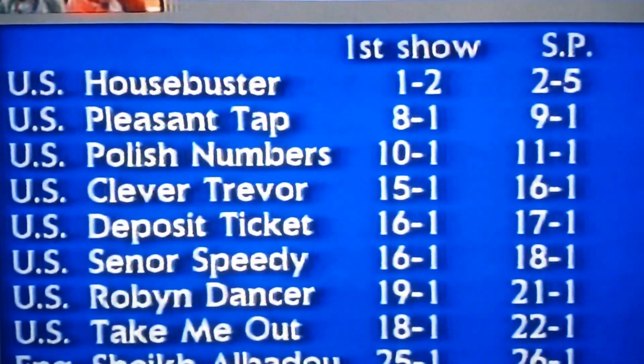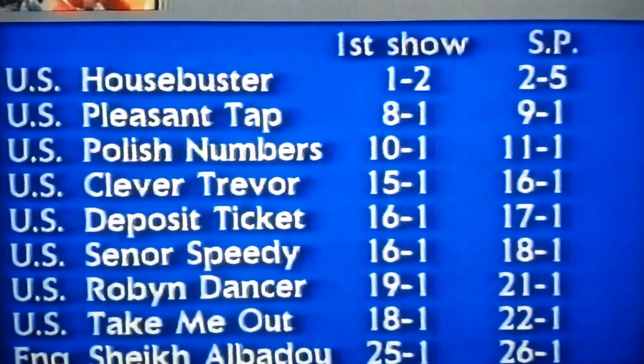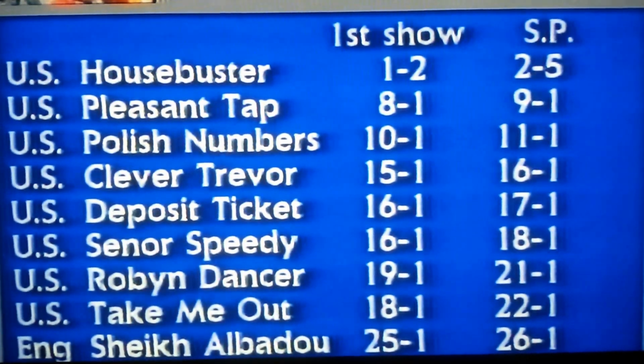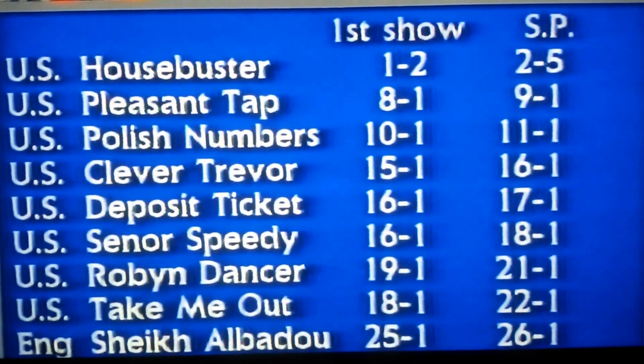Our first action now, the Breeders' Cup Sprint. $1 million in purse money, 11 runners. 6 furlongs, with one turn at halfway. Red hot favourite, the American horse Housebuster, drawn number 2. The English horse is Sheik Albadou, drawn towards the outside in stall 9. Jim McGrath. 5 to 2 on, Pleasant Tap 9 to 1, Sheik Albadou out to 26 to 1, but the hopes of millions of horse players rested on Housebuster.